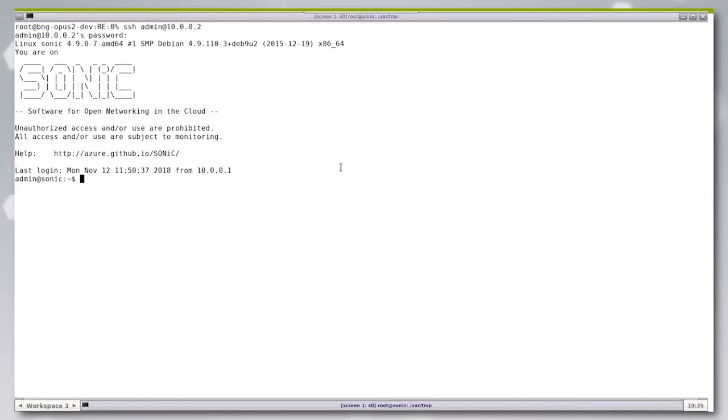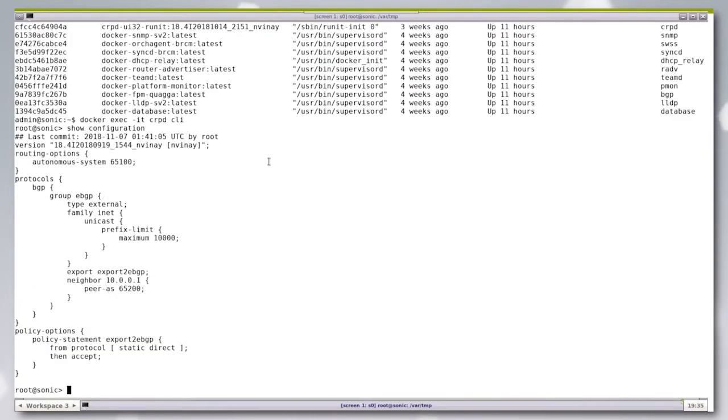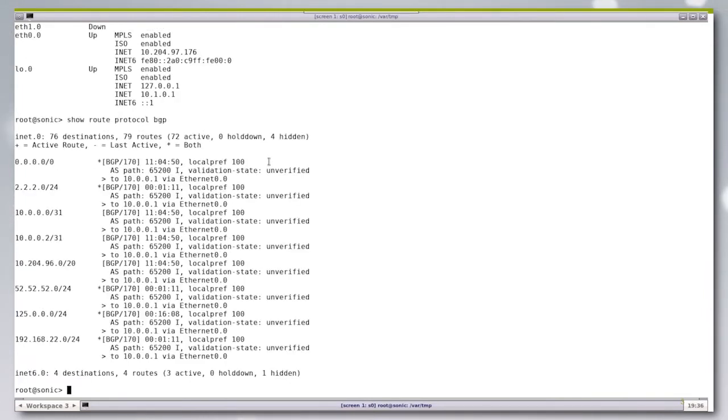This is another demonstration of cRPD running as a Docker container. Here, we are using Microsoft SONiC, ported to the QFX5200 platform. Junos CLI is being used for the configuration and operational commands. We have RPD running and learning routes over a BGP session. These routes are programmed to SONiC.